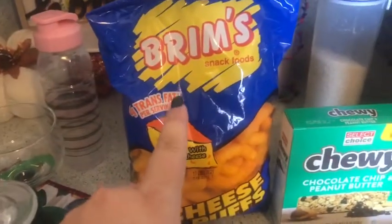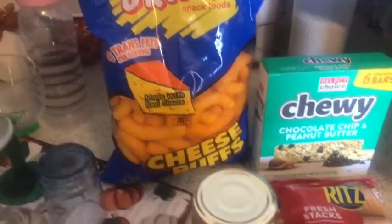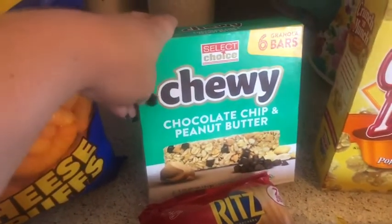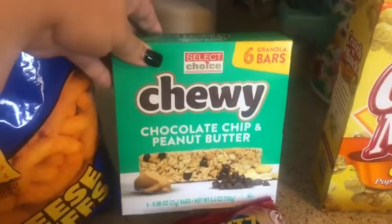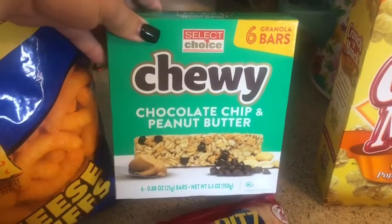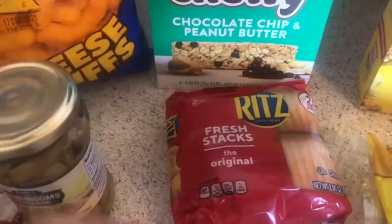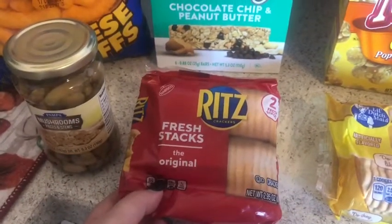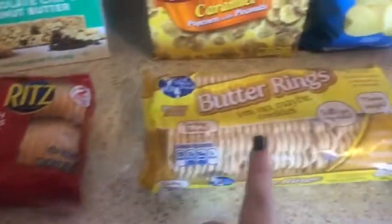We picked up these Brim cheese puffs. These are for my husband. I really love these chewy chocolate chip and peanut butter granola bars. Sometimes I have these for breakfast, like with a cup of orange juice. It's really good together. And then I picked up some Ritz. All the girls love these. These are for my husband.